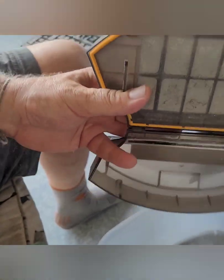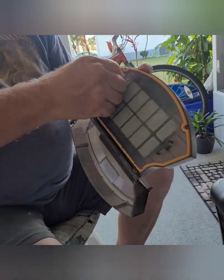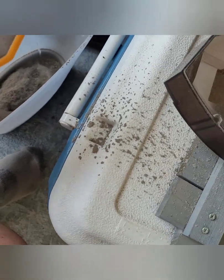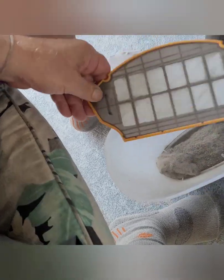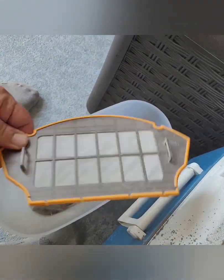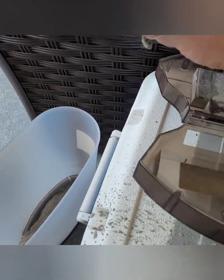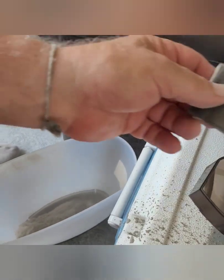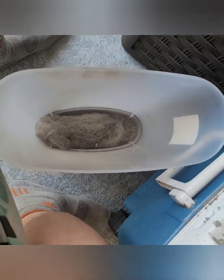A lot of gravel from Eddie's walking shoes. And that filter is just, woo. You see all that? That all popped out from that filter. That's a lot of sand there. So I'm going to put the new filters in. Look at all that dirt. That's all dirt she picked up. She does an excellent job.